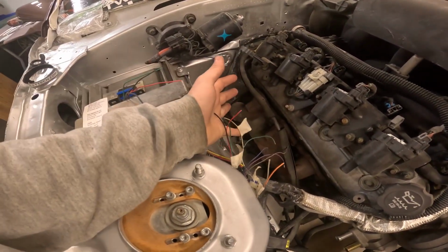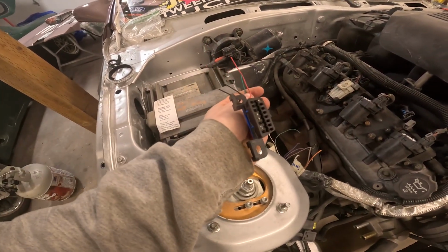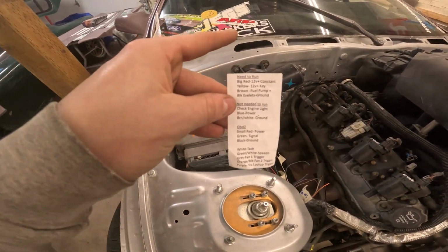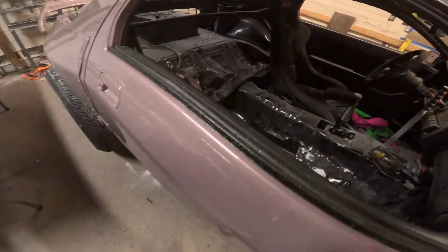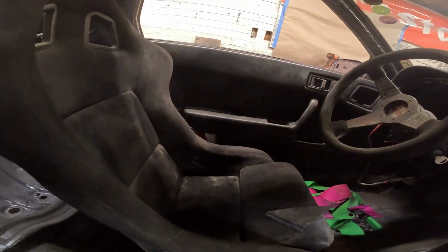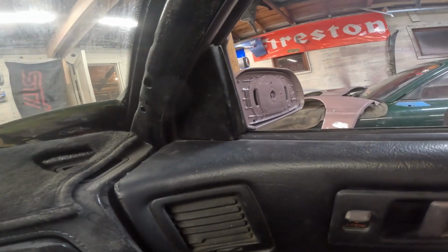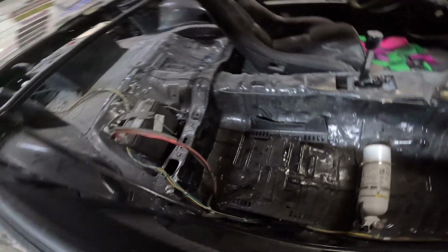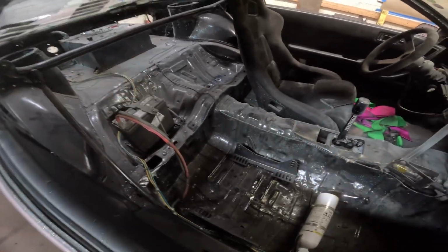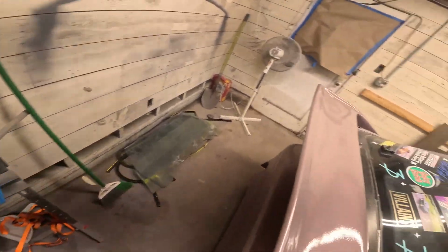Need connectors or heat shrink to connect this to the rest of that. My sweet little instructions. Coming to the inside, got the door card on. Vacuum the seat out. Got the little cover on the door handle. It's looking good. All that super dusty stuff you gotta clean out in there. Back here looks good. Everything looks good.